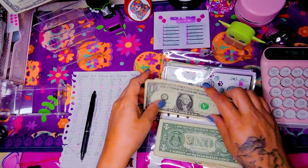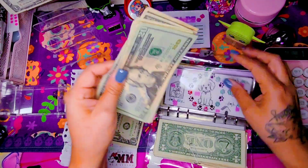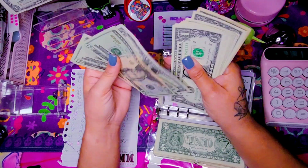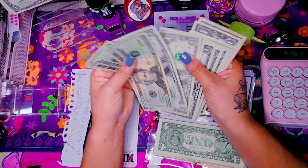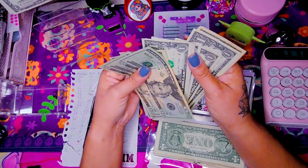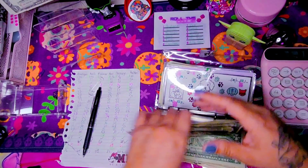Now we have Paw Patrol got $2, so Paw Patrol should have 66 in it. So we have 20, 40, 46, 47, 48, 49, 50, 51, 52, 53, 54, 55, 56, 57, 58, 59, 60, 61, 62, 63, 64, 65, 66.